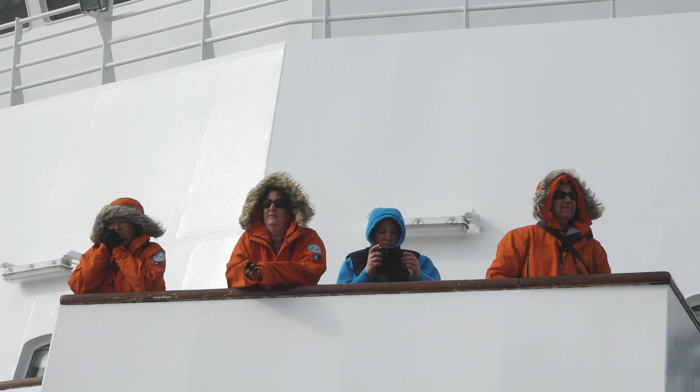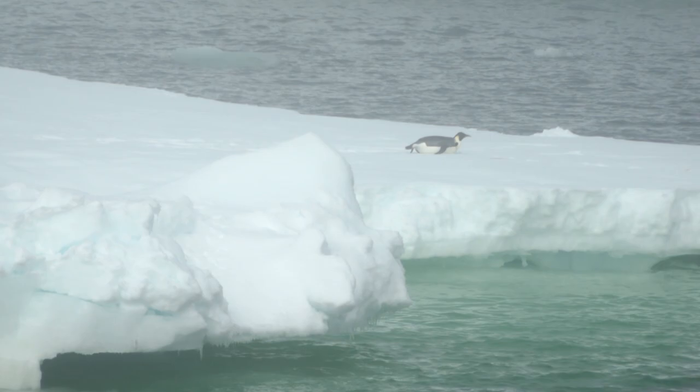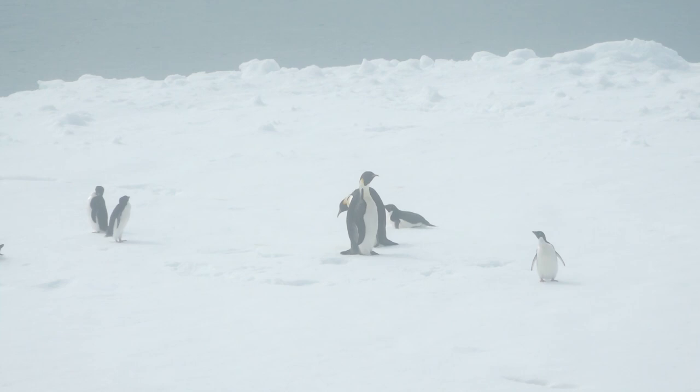This penguin has a unique breeding cycle. They breed during the Antarctic winter. So these animals spend the whole winter in the middle of the freezing cold Antarctica. So they are truly unique creatures.